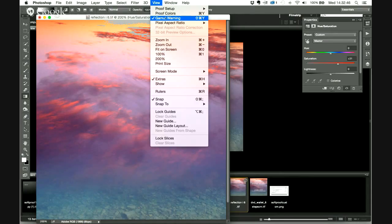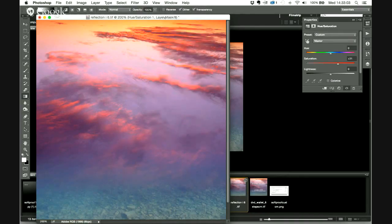And so if you hear some recommendations that what you should do is make a select by color range of your out of gamut colors and desaturate them, just forget about that. That's just A, the rendering intent will handle it. B, the gamut warning doesn't work. Just leave it alone. One day we might get a better preview, but right now it just simply doesn't work.